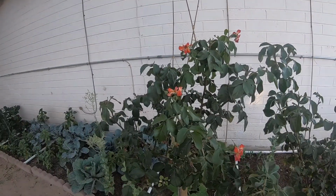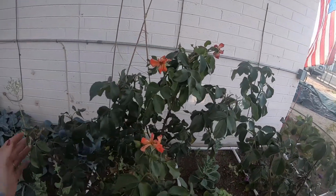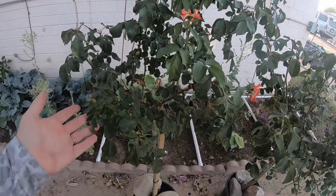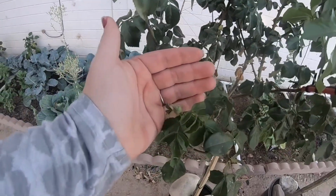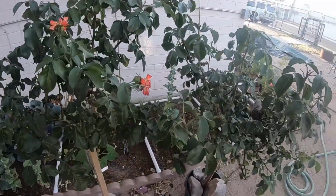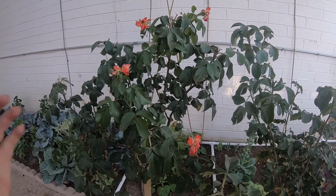Okay. So they don't look so super awesome right now, but these are the Playboy Roses. I do have another video and I have some photos on my Instagram. We have this pretty little bud starting to pop up here. So we got some more roses going on. And those pots inside are for these pretties.